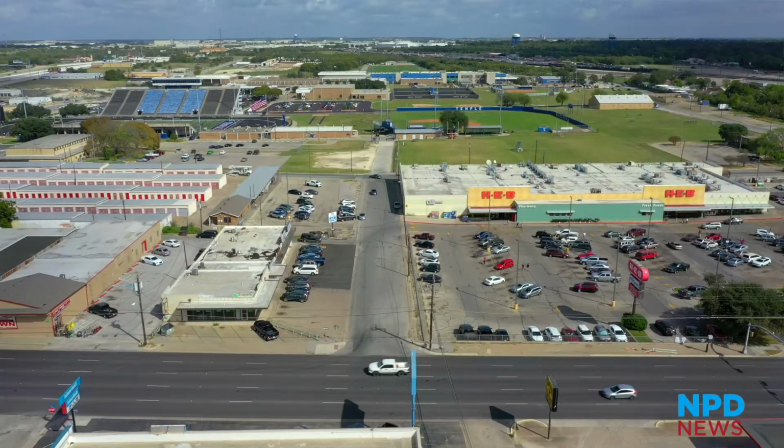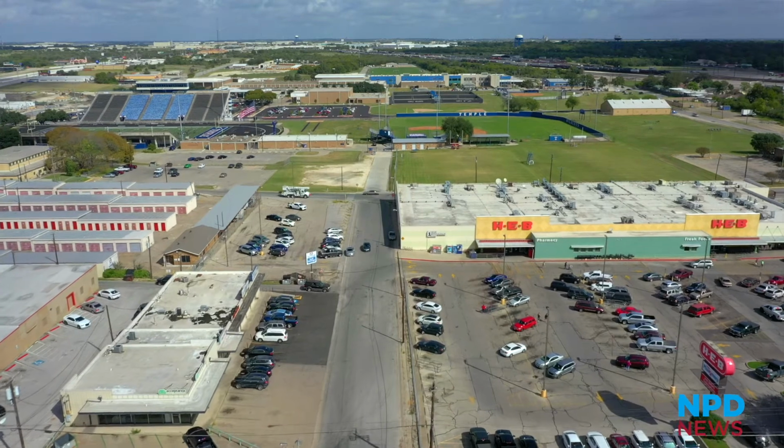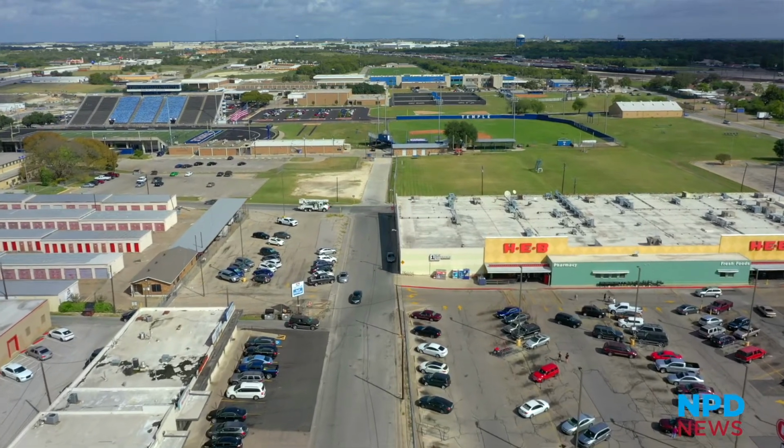I'm here on North 27th Street. This street connects Adams Avenue over to Temple High School. And as you can see, there are several businesses located along this street corridor. But this street corridor has a harsh pedestrian environment. There are no sidewalks to accommodate walking traffic. Also, there is no landscaping present, as you can see.